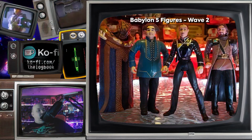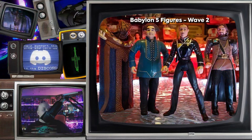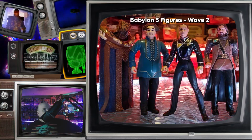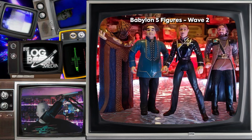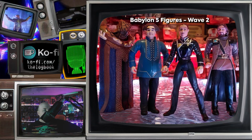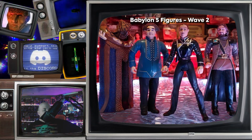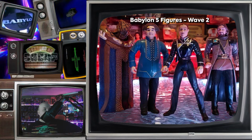Just thought I'd stick them in front of the camera and talk about them for a bit while I am doing that. This is Wave 2, which, if I recall correctly, came in 1998, several months after the first wave. Again, by Diamond Select, and if I remember correctly, this was the last wave that you could expect to go into your local Toys R Us and get.